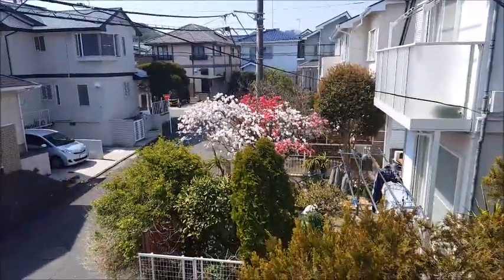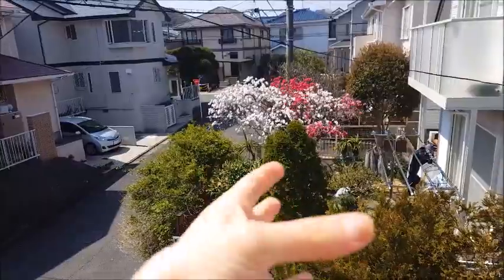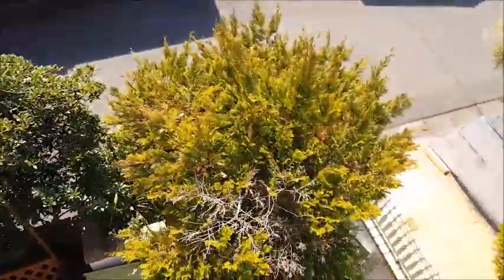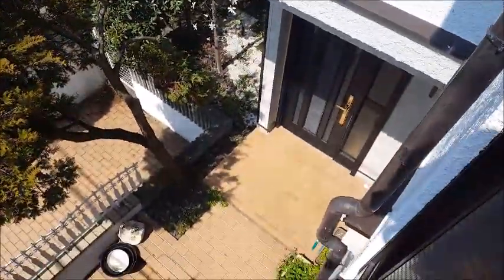All the sakuras are blossoming right now, but these are not sakuras, I don't think. I think these are maybe a different, like a plum tree or something. Can't remember. Everything's blooming right now. So we have a bit of a view. You can see Jimmy parks his truck right here. There's the entrance. And yep, that is it. That's all.